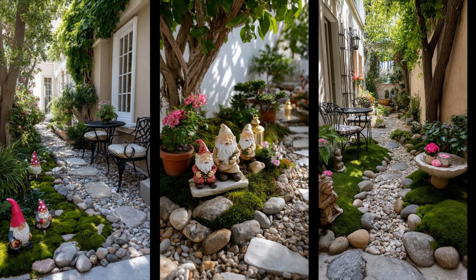Don't fret if you have a black thumb. Gnomes don't wilt, and their bright colors can cheer up even the shadiest corners. Rotate their positions with the seasons, or let kids help repaint them for a personal touch. Just avoid going overboard. Too many, and your courtyard may look more like a yard sale.